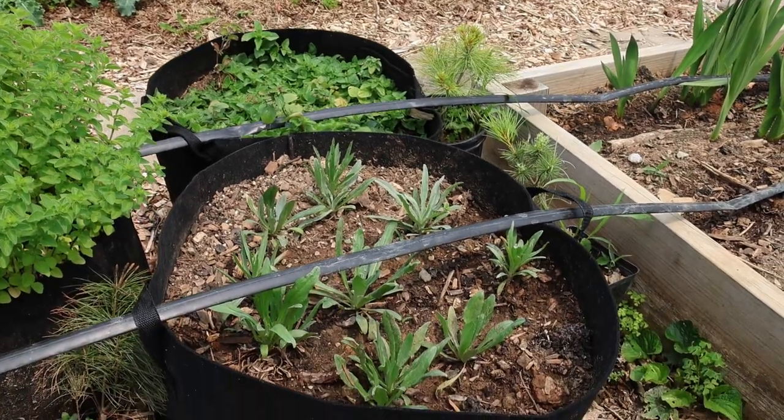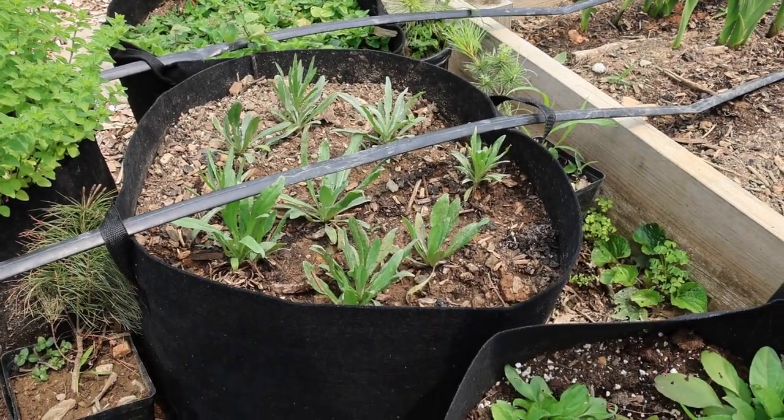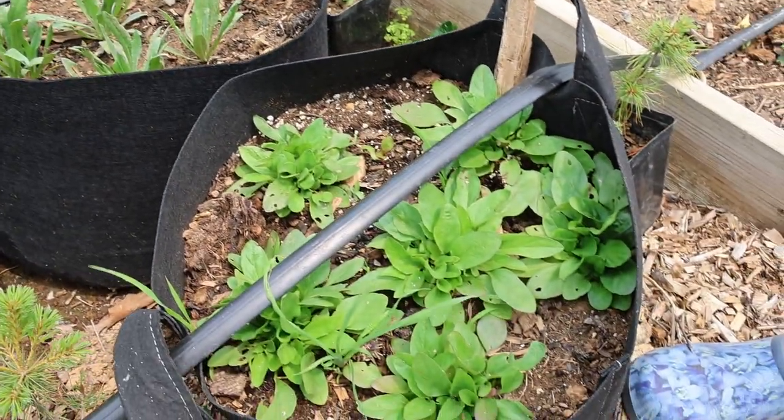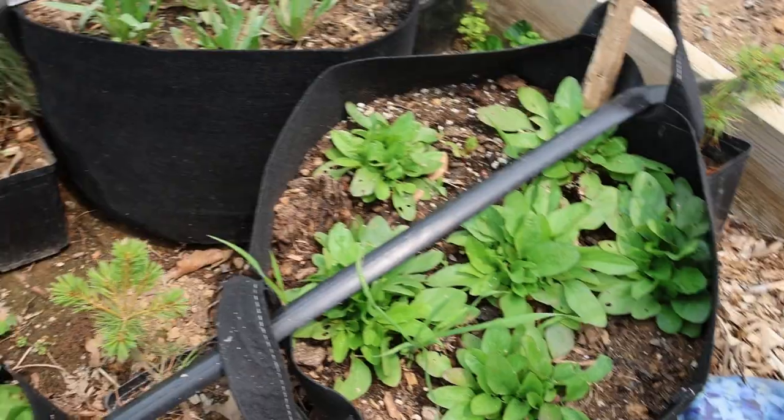Those are actually some kind of flower. I forget what they are, but they were left over and I had a bag. So the reason they're in their bags is so that they don't get out. Yes, so they stay under control.